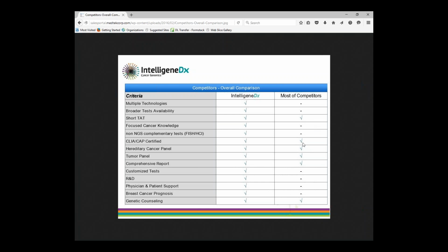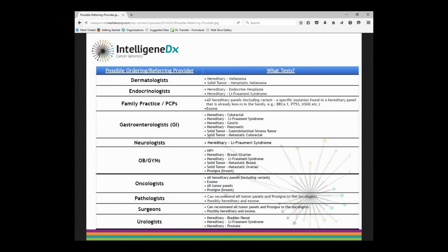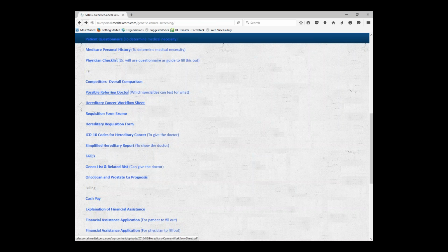So this is a nice little leave-behind for you too. It lets them know what we excel in, why we're better, etc. This lets you know who to target. So basically here you know who can refer what tests. Dermatologists can refer these types of tests, OBGYNs can do these types, and so on. So that's a bit for your information.